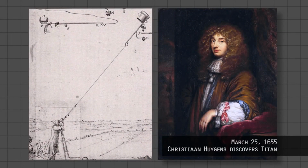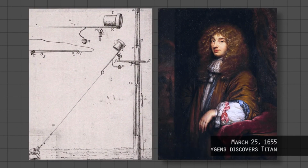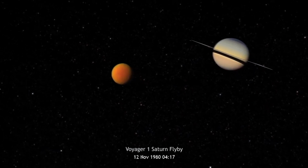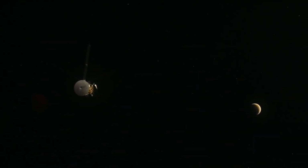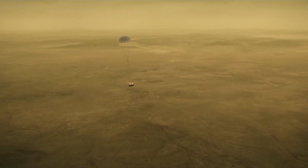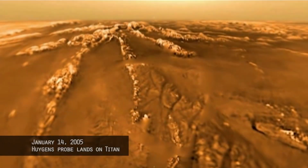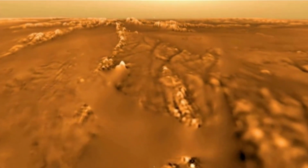Titan was first discovered by telescope observation back in the mid-1600s. The first spacecraft observations were made of Titan during flybys through the outer solar system. That was in the late 70s and in the 80s. But we really were able to explore Titan in depth with the Cassini-Huygens mission. The Huygens probe was dropped into the atmosphere of Titan, and it made measurements of chemistry, and it took images as it fell to the surface.